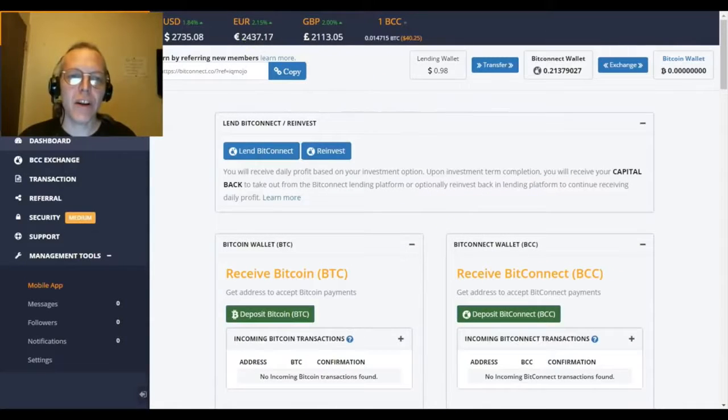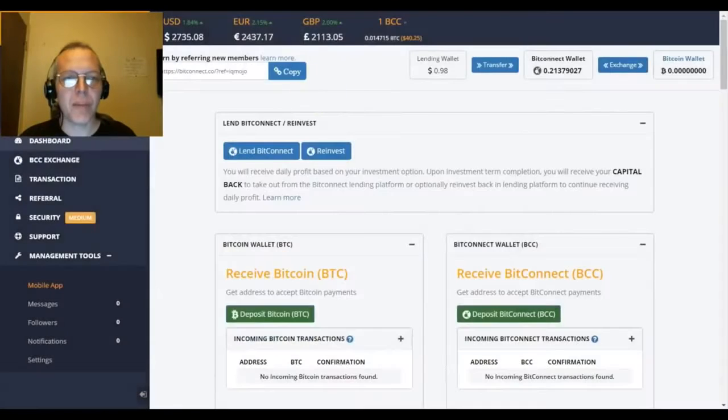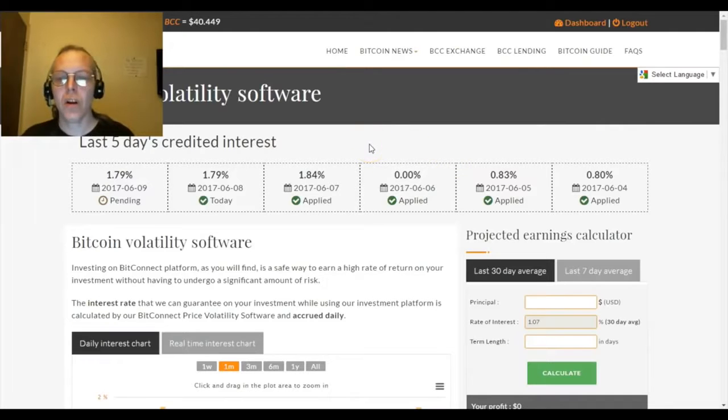As I go over here to the volatility software, which you can find when you click your Lend BitConnect button, this button right here says volatility software interest. You can click that and it opens up this page and it tells you exactly how much interest is going to be paid the next day and all the interest that's been paid for the past 5 days. So as you can see here, we got 1.79% coming tomorrow. It's really good. Another day of 1.79%, 2 days in a row that we got that.